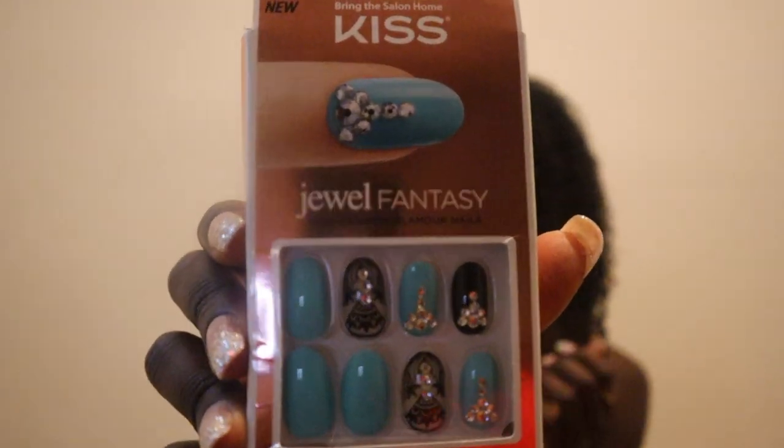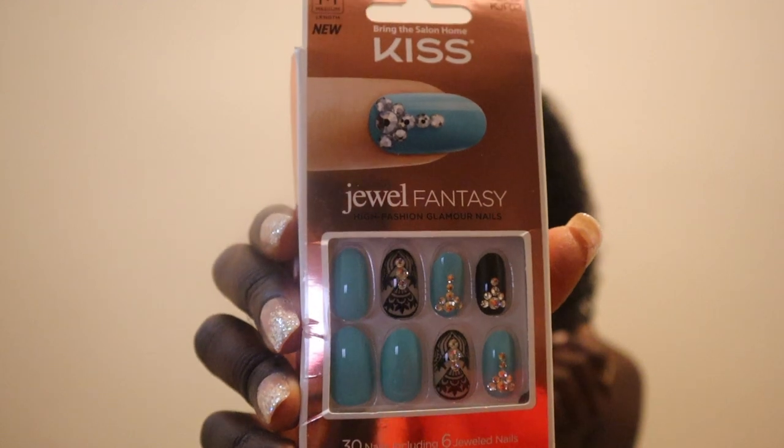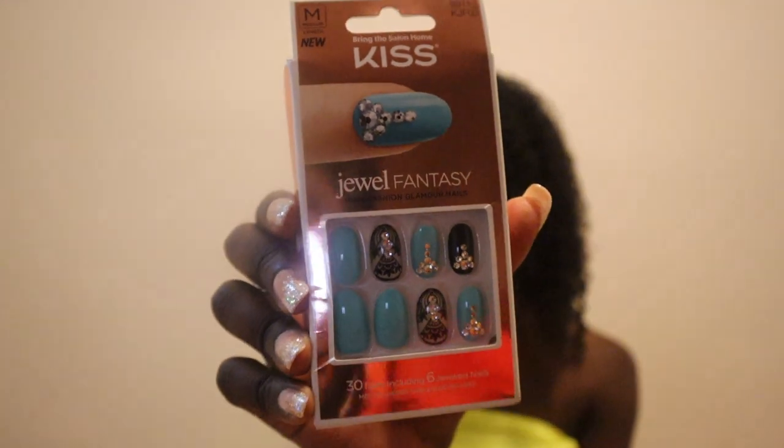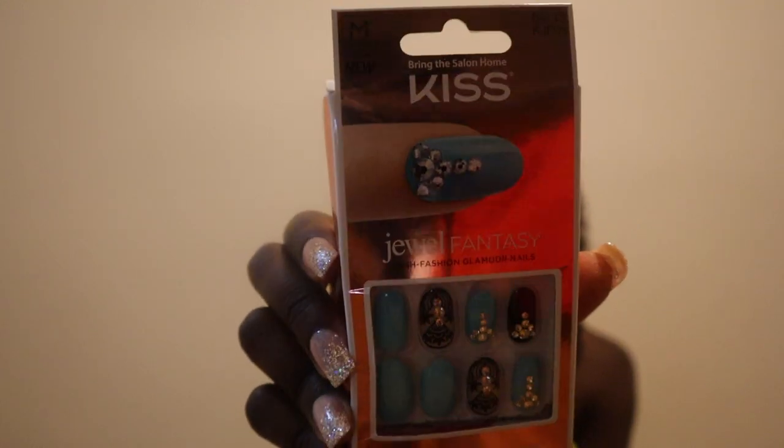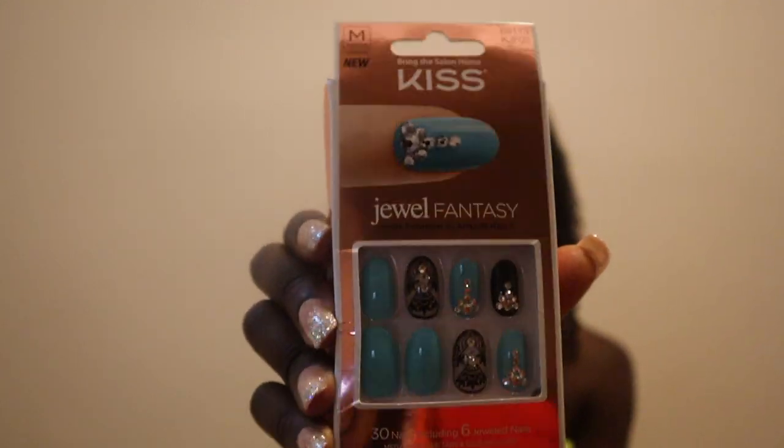Yeah, something like that. But this is what the nails look like. Oh my gosh, isn't it cute? I love it. And the packaging is so shiny, you can see right through it. So cute. I can't wait to try this on. Ooh, my birthday nails, maybe. Because my birthday is coming up, so I would probably try this on for my birthday. I'll be cute.